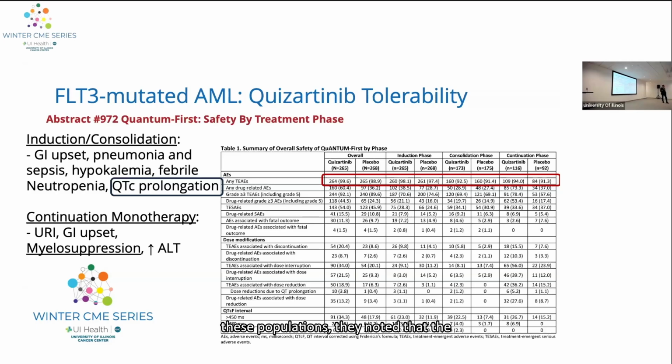Of note, in these populations, the patients who went on to develop clinically significant arrhythmias were related to the hypokalemia. So they note to be sure to monitor and replete electrolytes when patients are on quizartinib to help prevent that. And then in the maintenance phase, where they're getting monotherapy with quizartinib, patients had increased associations of upper respiratory infections, GI upset, increased rates of myelosuppression, and increases in ALT.